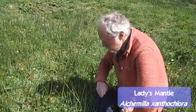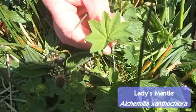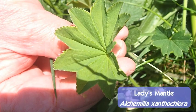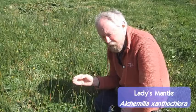Now, lots of plants have interesting English names. And I guess this is called Lady's Mantle because maybe the leaves, you see the leaves here, maybe they look a bit like a cloak. I don't know, perhaps they do. But it's the Latin name here, which is absolutely amazing. Because the Latin name for these plants is Alchemilla. This one is Alchemilla xanthochlora.